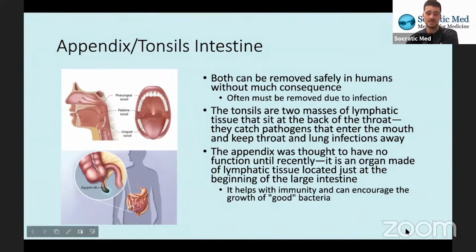And it's basically just a breeding ground for bacteria. So it'll help the good bacteria grow. It'll help your gut bacteria grow, but it can also detect when there are pathogens in there as well. So it does serve some small immune function, which is decent to mention. I don't think that'll pop up on the MCAT, but it's decent to mention.